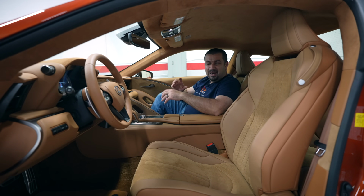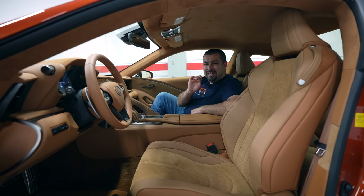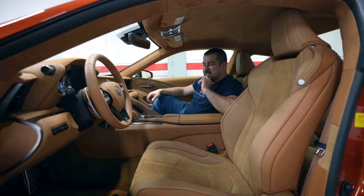The seats are not 100% comfortable. They do have a very big bolster, but they're okay. You're not going to take a 6 to 8 hour drive in this and be perfectly fine. You're going to want to take breaks, but being in this interior is really an experience, and it's a beautiful interior.